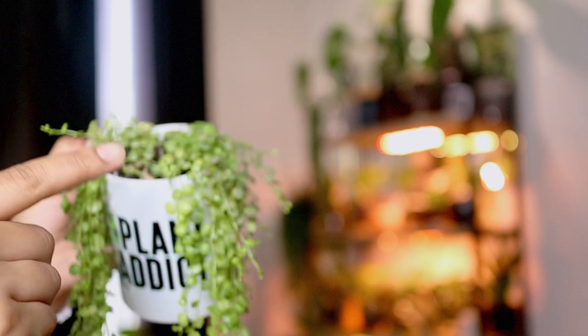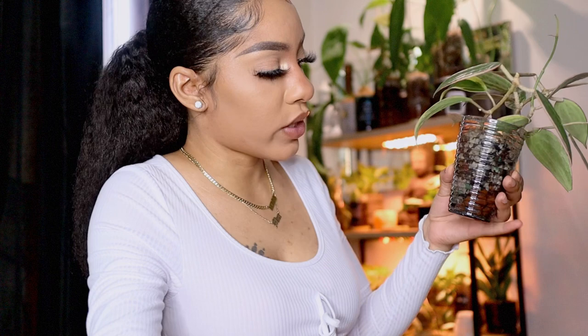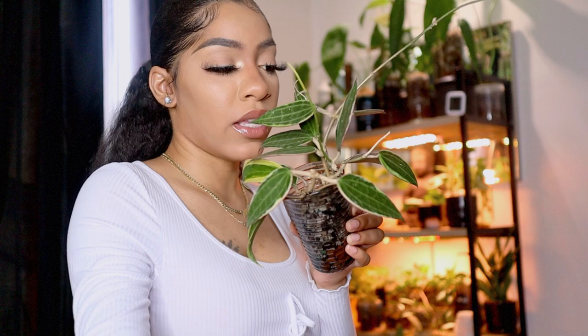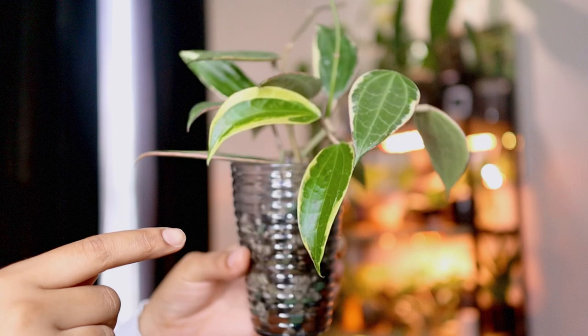I have a question. This is my, you know what it is. It's gonna take me a minute to get it, but you know what it is. This is my Hoya macrophylla. Okay, doing good. Let's talk about the good things. New leaf.